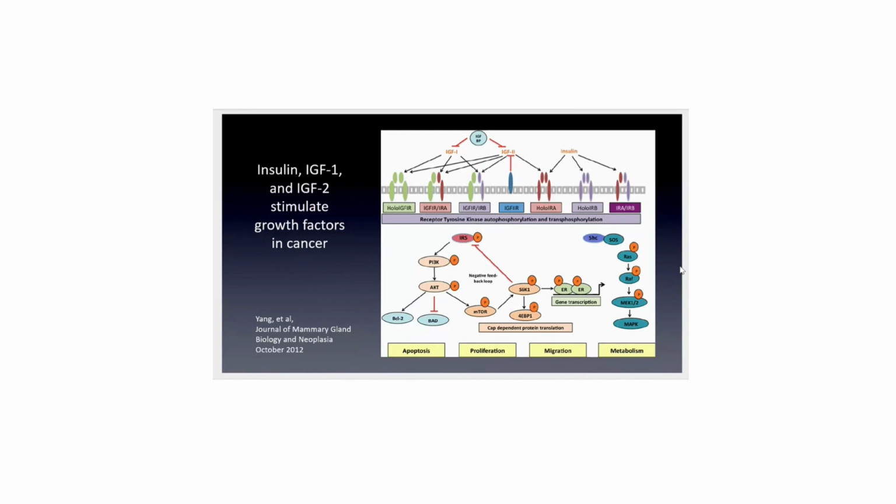This happened to be in a breast cancer journal looking at insulin-like growth factor 1 and 2, and all the different pathways that they stimulate. But these are growth pathways. They're pathways for metabolism, for migration, for proliferation, and they block apoptosis. Apoptosis would be natural cell death.